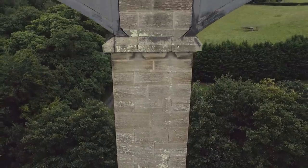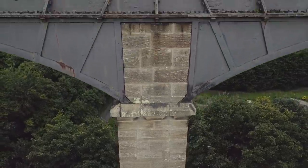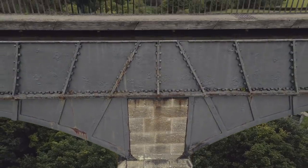There are 19 arches on this aqueduct, and it is said that during the building of it, oxblood was mixed with the mortar in order to give the masonry piers more strength. They believed in rather weird things back in those days, but then I suppose we do today too.